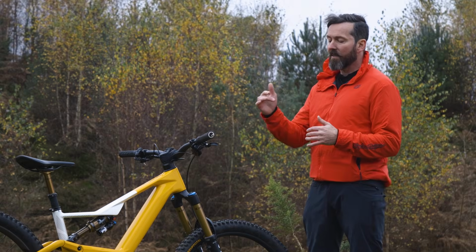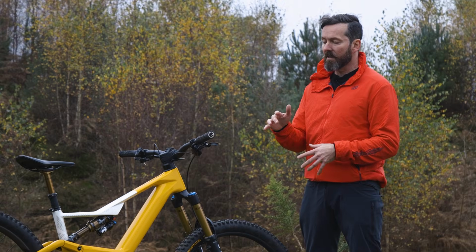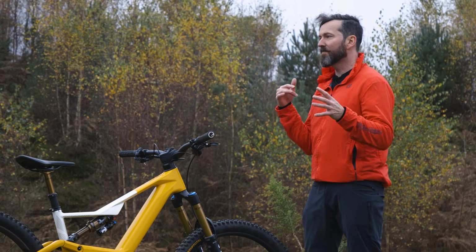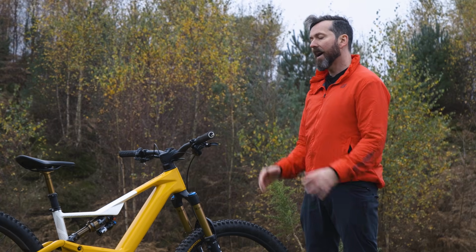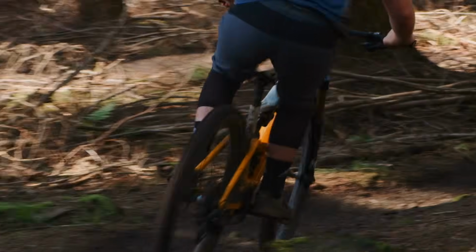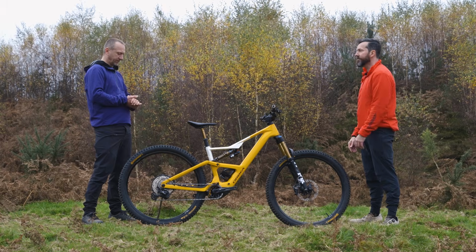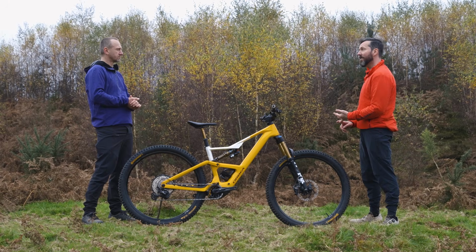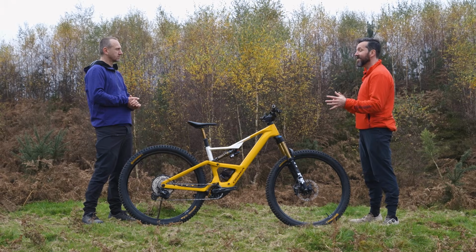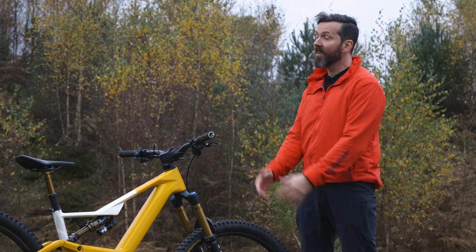But I just don't think they've nailed the ride quality. I'd like to see a fork that's either more linear or a shock that's more supportive and progressive, so at least it feels balanced. And I would not recommend this bike to anyone that's over 95 kilos. Yeah, I would probably agree with that. It's just too flexy. But the range and the power and the handling in certain conditions is really good. So I gave it an 8.